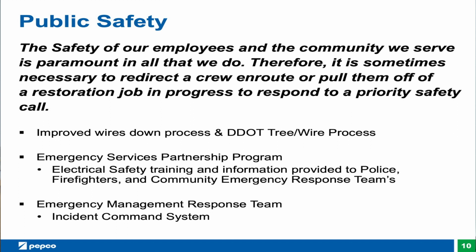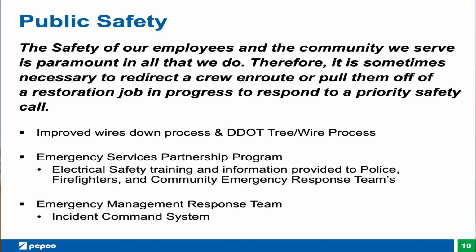We do have an improved wires down process here at Pepco, where we do work with our Department of Transportation folks to help clear roads. We also have an emergency services partnership program in which we provide electrical safety training and information to firefighters and first responders, as well as community emergency response teams and other community groups. We've also donated over 60,000 smoke alarms through this program to our first responders in the Pepco service territory. We also have an emergency management response team, or an IMT, which utilizes the National Incident Management Structure, and we activate ahead of, to plan for, and during to respond to major outage events.